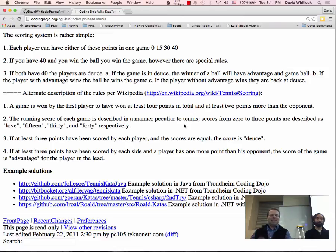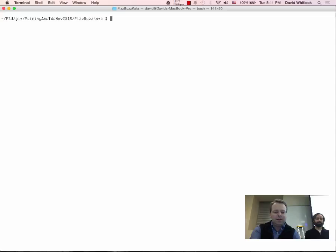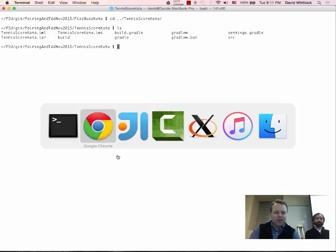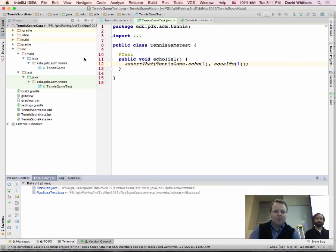And then there's this whole end game where if you both have 40, then you get an advantage, and if you have an advantage, then you win. So to get everybody started, in the same repository we have another project in the tennis score kata, the same kind of thing. Let's see here, I think I've got it in this other window. You start out with exactly the same skeleton, although I think here the logic is a little bit different. Here I think it requires some object-oriented programming and things like that to be a little bit more interesting.